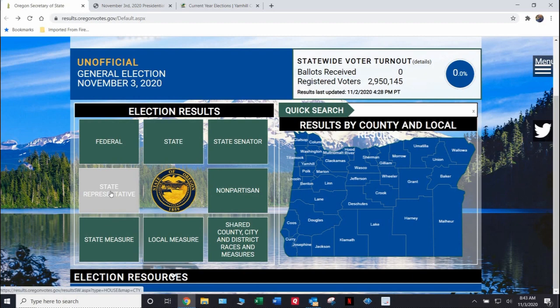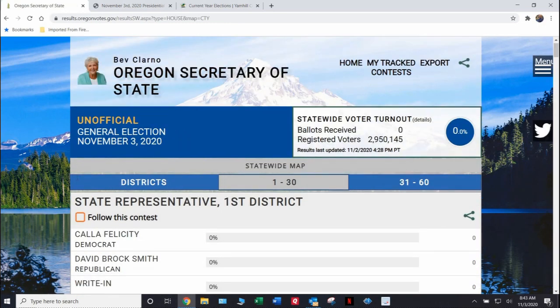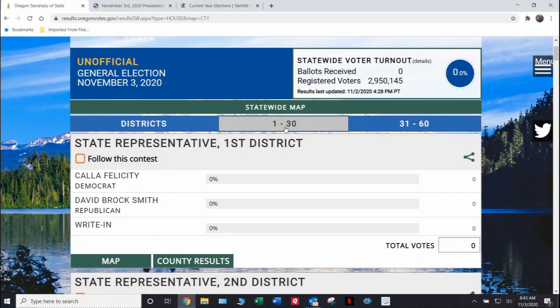Now let's look at state representative. So when you're going tonight and you're looking at results, they start with districts 1 through 30 on the front page, and then the second page has 31 through 60. And up here, that number will keep changing. Ballots received, registered voters, percentage, all that will change all throughout the night.